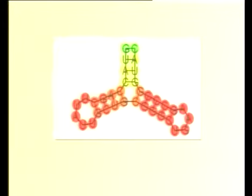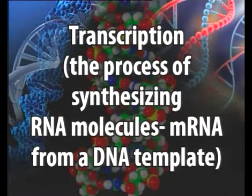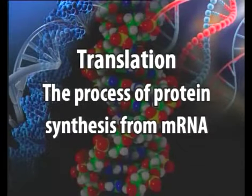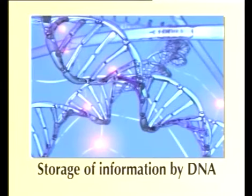The flow of information contained in sequences of DNA bases takes place through two important processes: transcription and translation. Transcription is the process of synthesizing RNA molecules, messenger RNA molecules, as you must be knowing, from a DNA template, followed by translation, the process of protein synthesis from mRNA. These two processes in fact comprise the central dogma of molecular biology.